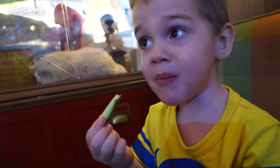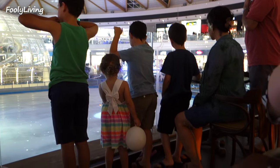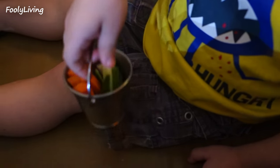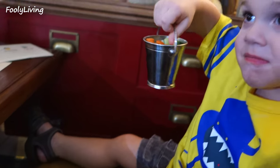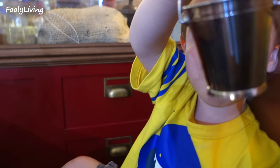Cucumber's so good. He's probably the only child in the world that takes that over this. They didn't have any adults. Well, we're not very happy with this. Blocking our view, our sight. Blocking you. Look, it's a bucket. Oh, very nice.